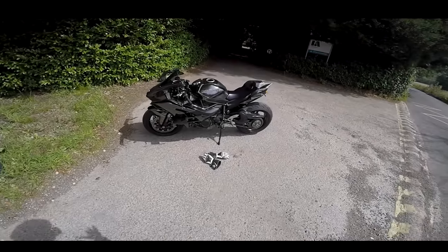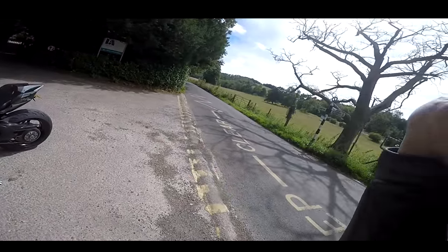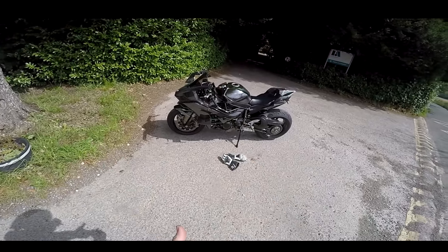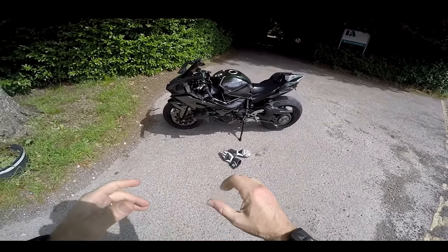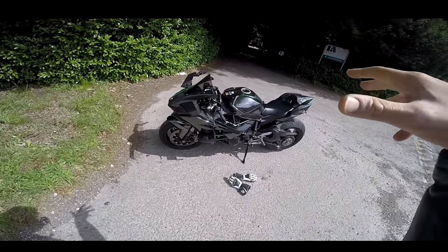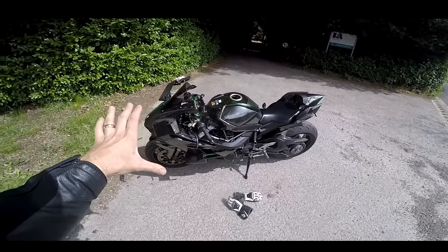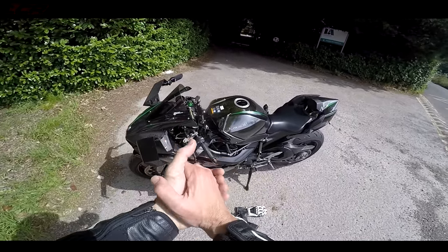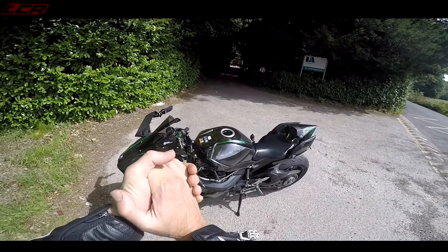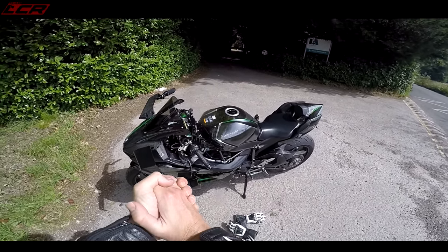Come along, guys. Well, the day has come, the sun is out, the bike is out. I've just had this mapped by Chris at CGS, and she's now putting out 238 brake horsepower at the back wheel. Let's jump aboard and go and see what a 250 horsepower motorcycle is like on a public highway. Let's go.